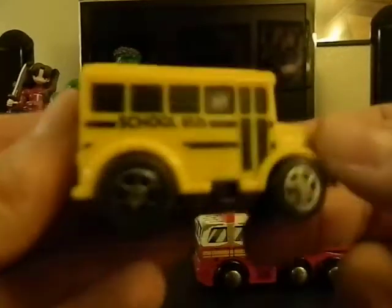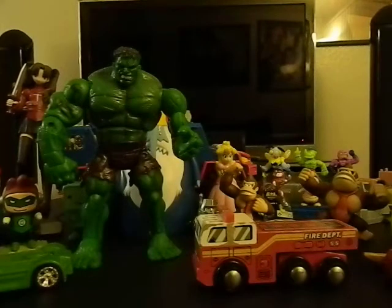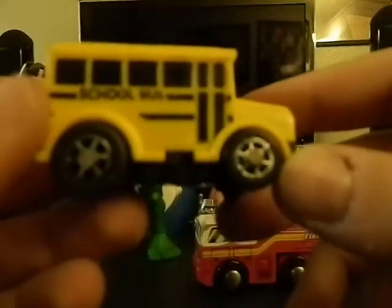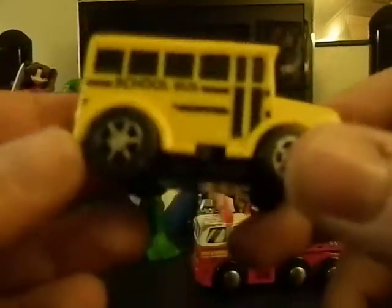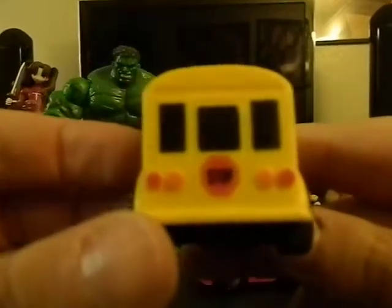Yellow school bus. I don't know what this is. No markings, no nothing except made in China. It looks like it might go on a track, because it's got a tracking wheel on it that pivots like 360. So yellow school bus. I don't know if anybody wants that. Up for trade.